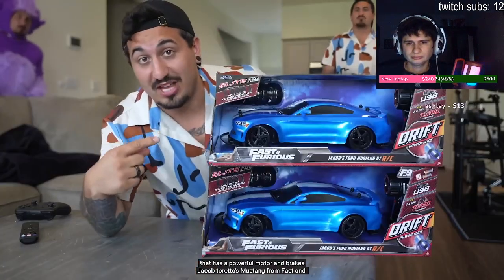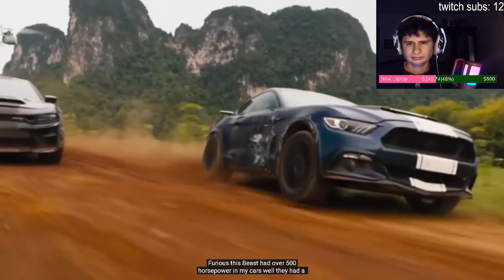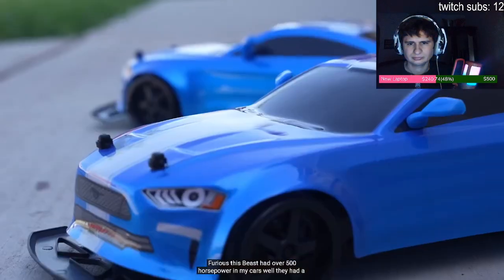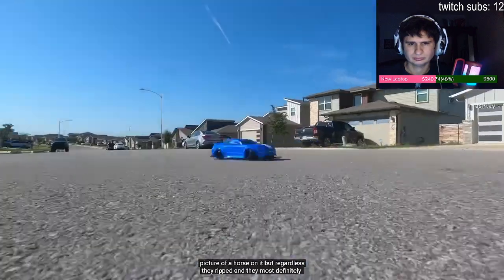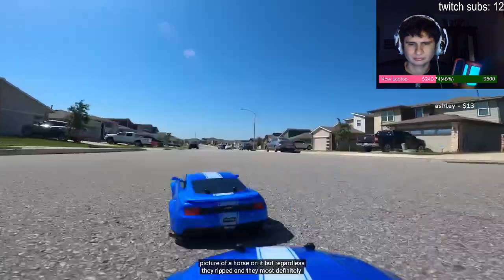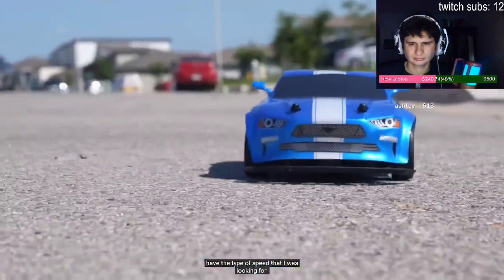Jacob Toretto's Mustang from Fast and Furious. This beast had over 500 horsepower. And my cars? Well, they had a picture of a horse on it. But regardless, they ripped. And they most definitely have the type of speed that I was looking for.